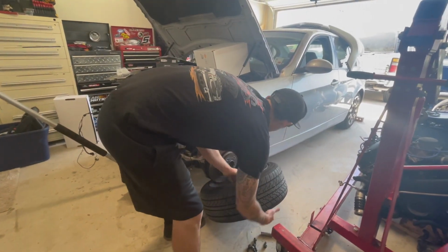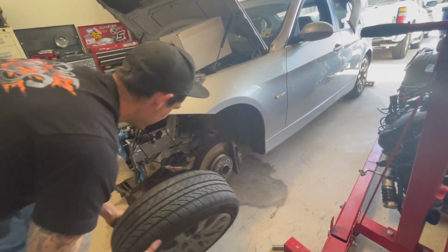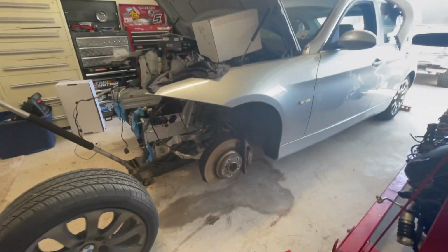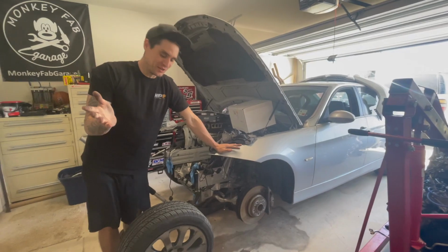Oh, these have the beefy brakes. These have 335 brakes. I forgot. It's a 335. I know. Look at that thing. It's giant compared to what I'm used to. Bro, let me do this. I'm talking a lot in this video to deal with it.